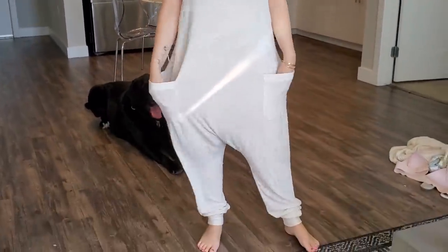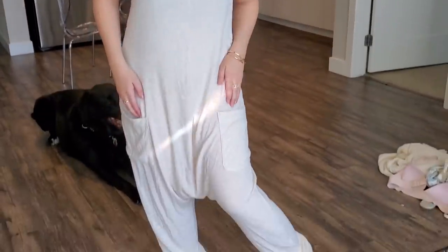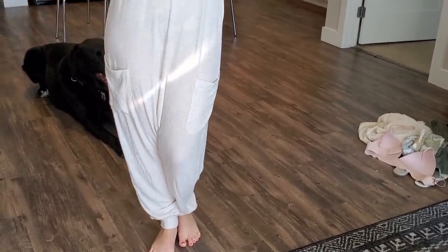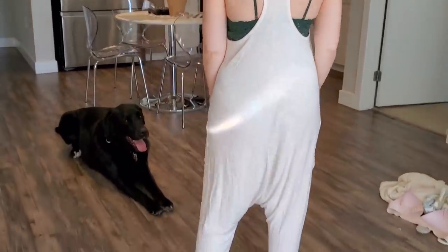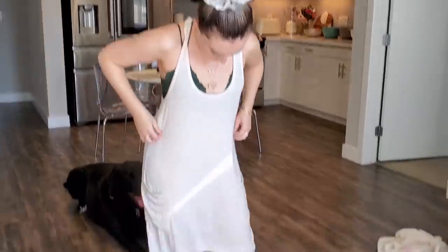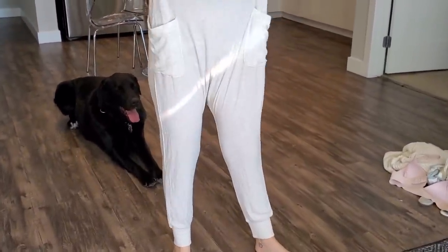This is adorable. I want it. It's so comfy. Can I just order it in another color? I don't know what colors. It's perfect. It's like a dream. I feel naked in the best way possible. So cute. It's amazing. Do you think it's meant for somebody tall? I don't think so. That's a look.